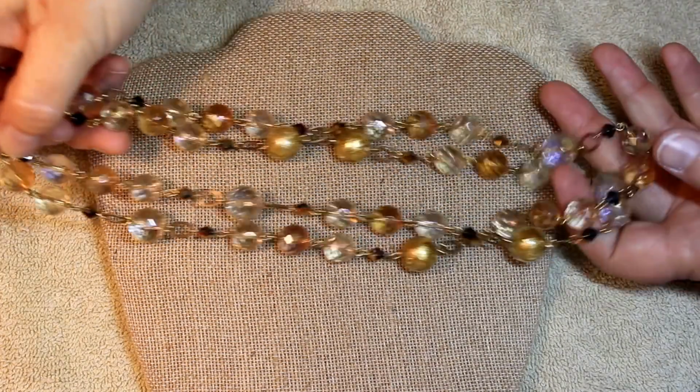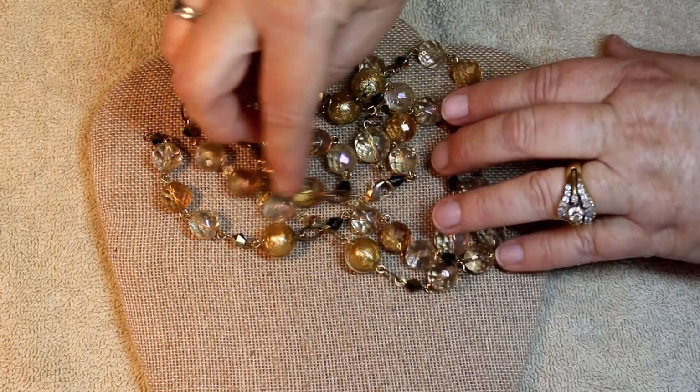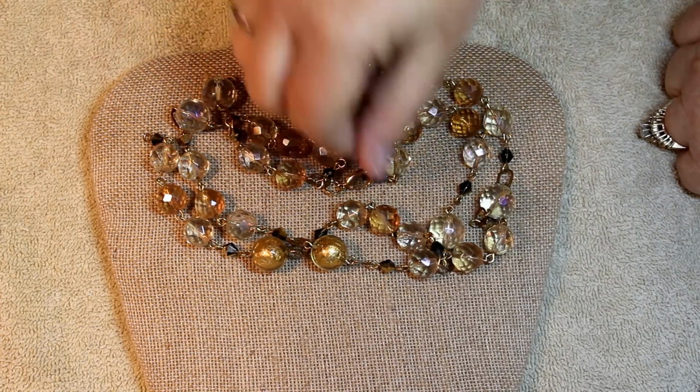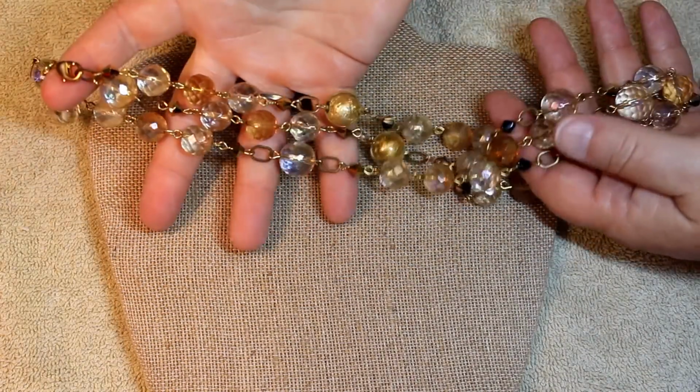Okay, well, you know me. Here we go. This is a double strand of peach, gold tone, and AB colored, like an ivory glass. I mean, oh, come on. Look at the gorgeousness that is this piece.